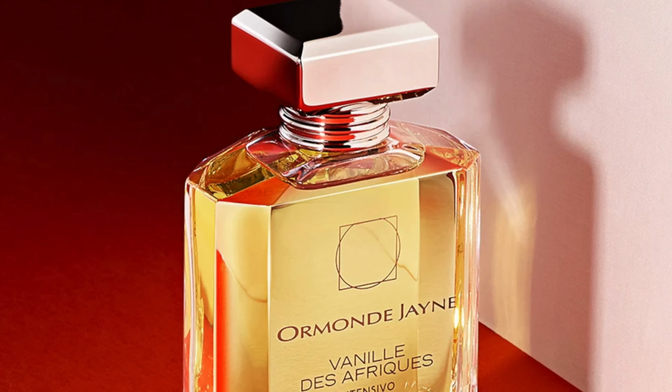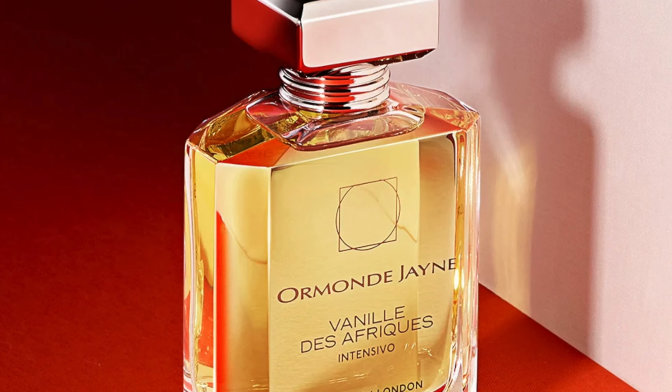So, all the formulas are very long. We don't publish the whole formula. We publish, obviously, what sounds nice and what people can get to grips with. But the Vanille des Afriques is a very long formula. Oh, wow. There's actually quite a few perfumes where the formulation is 70, 80 ingredients, which is highly unusual. But it's all about little tiny drops, just making sure, building up a little profile.